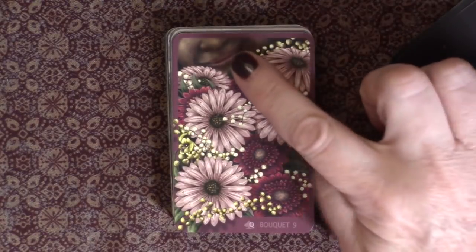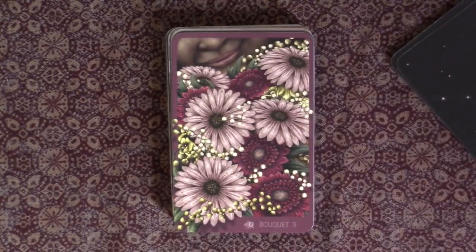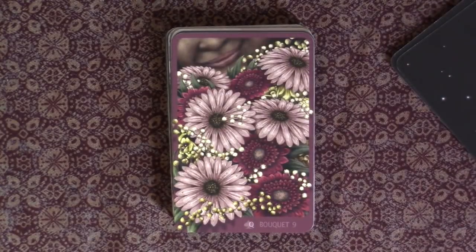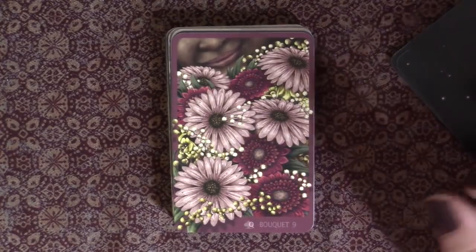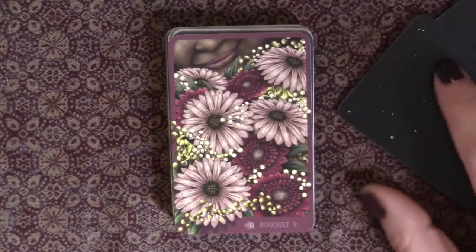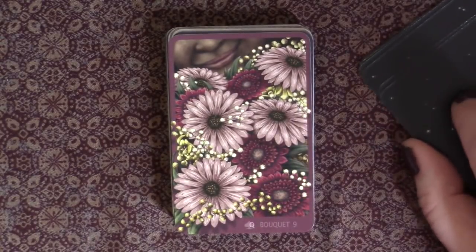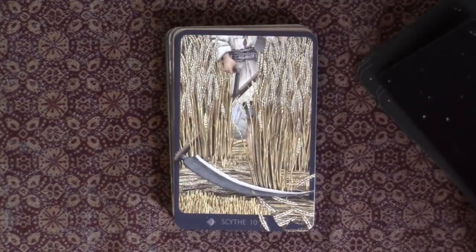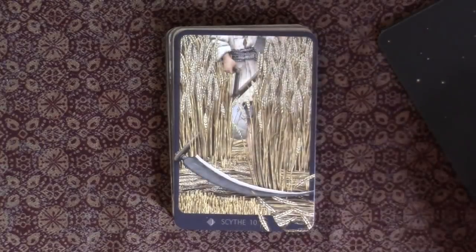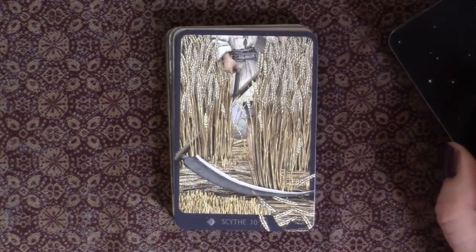Beautiful bouquet. You do see a person up at the top who has received and is happy about receiving the flowers, and/or giving them to you, right? It could be either way. Beautiful, beautiful flowers, again spilling over the edge of the cards in a couple of different places. It's just really beautiful. I really love this particular deck. And thank you to Miss Anna K.